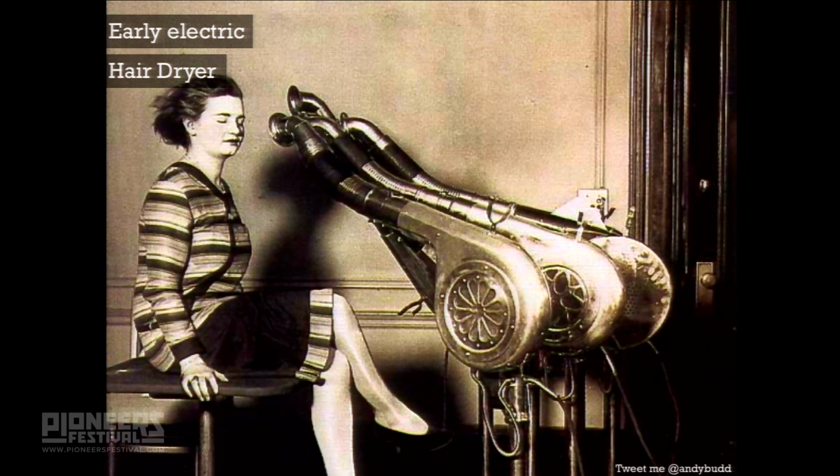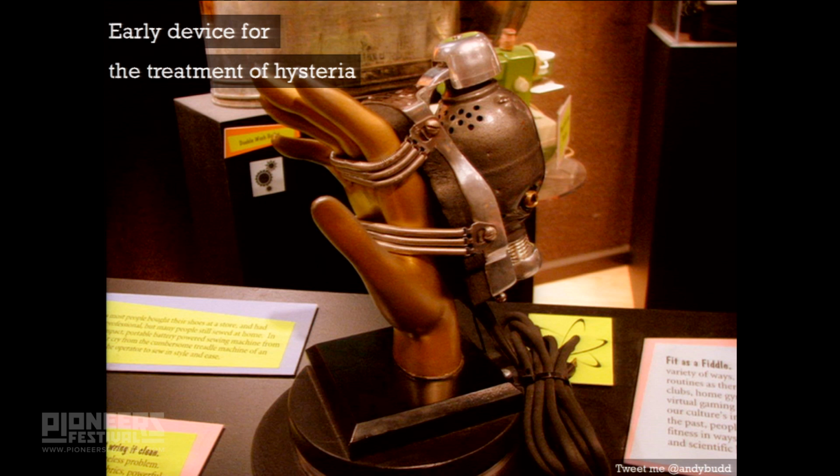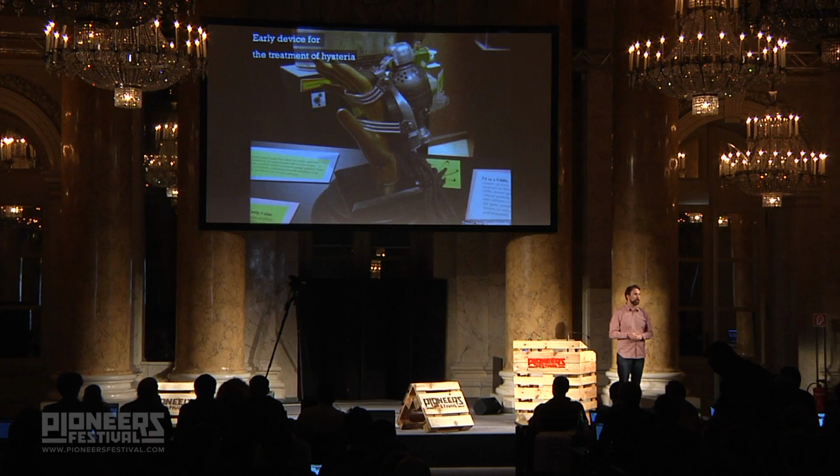We can see this lack of concern about design in many early products, like this early hairdryer, or this set of hair curlers. That's the scary device on the right. Or this device for curing Victorian ladies from hysteria, if you know anything about hysteria. It's clear from these examples that the aesthetics and user experience weren't really considered when these devices were conceived. It was largely an engineering problem.